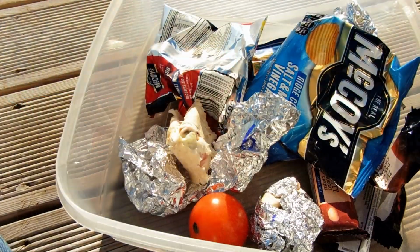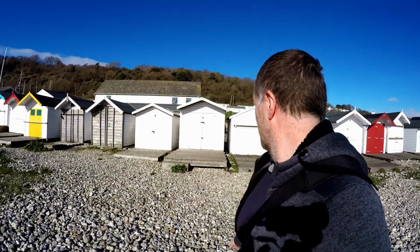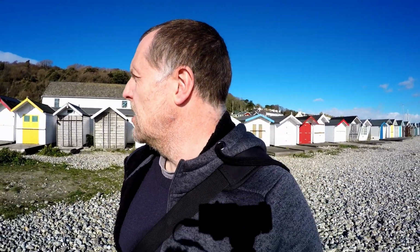Well, I'm fed and watered. I've just put my dinner back in the car. Wow. Look at these little beach huts. I think they've been here for years. Lyme Regis Powerboat Club over there, look. Cool.